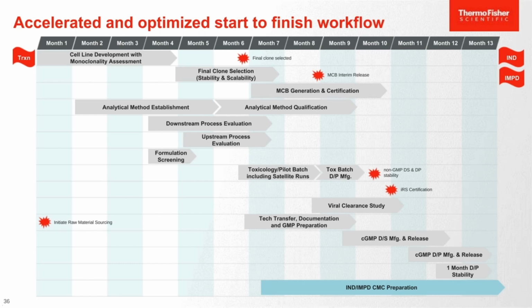You can see that some assumptions are made through the workflow, but what's truly impressive is that this is not just completing a GMP batch at the end. It's integrating the PD to the tech transfer as well as the GMP operations. And finally, we're able to release your DS and DP within that time frame. And this is all because we are with you every step of the way to really get you closer to that IND or IMPD submission.